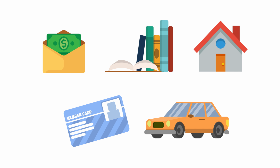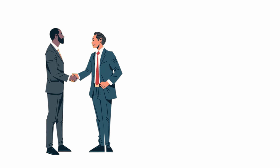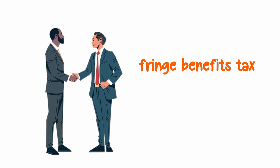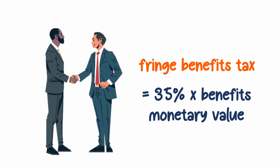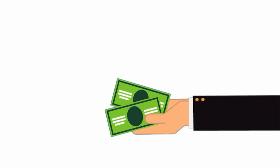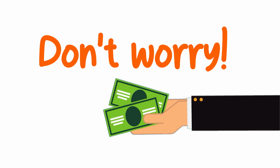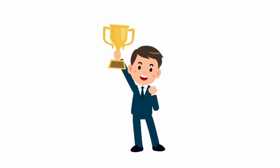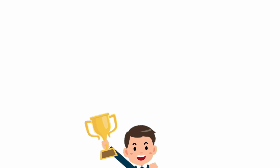from your gross income. However, fringe benefits granted to managerial or supervisory employees are subjected to fringe benefits tax, which is 35% of the benefit's monetary value. Some exceptions are benefits related to health and retirement and those given to rank and file employees. If you end up paying fringe benefits tax, worry not because this tax expense is also an additional deductible from your gross income, further lowering your income tax. This is a win for your employees too, as they enjoy additional benefits while you keep your star talents.